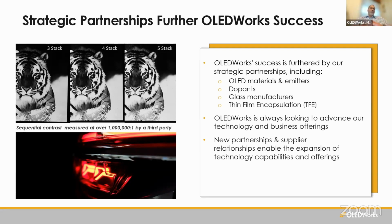And even direct view displays, as we talked about the car interior, having an ultra high brightness, long lifetime direct view OLED display, with very high range of brightness, so that at night it can be very dim and at daytime it can be bright enough to see with great contrast. We see applications there that we also are interested in pursuing with the right partners. And that's all I had.